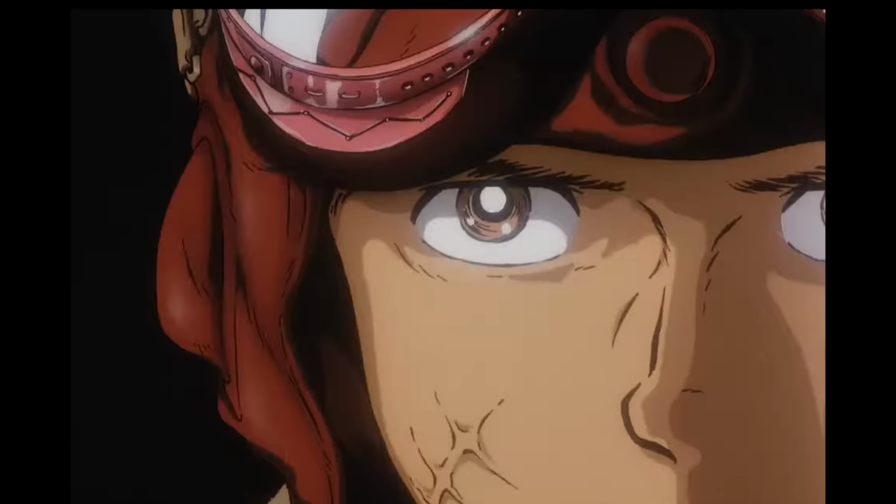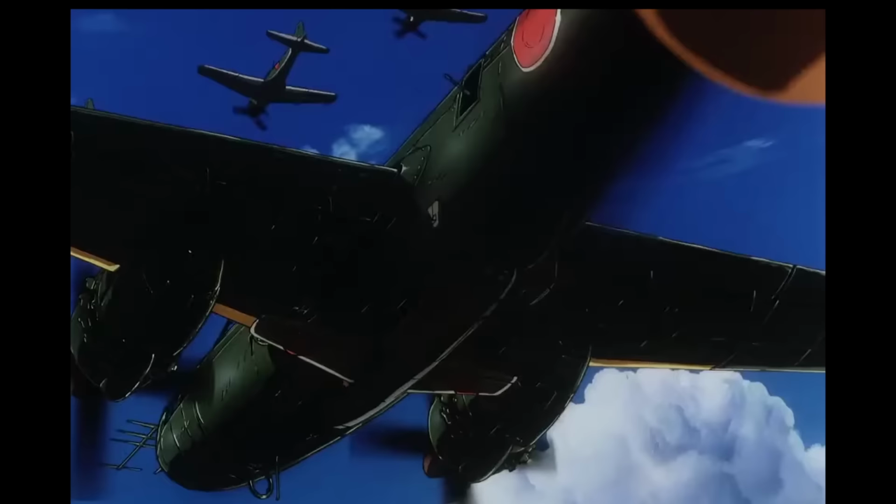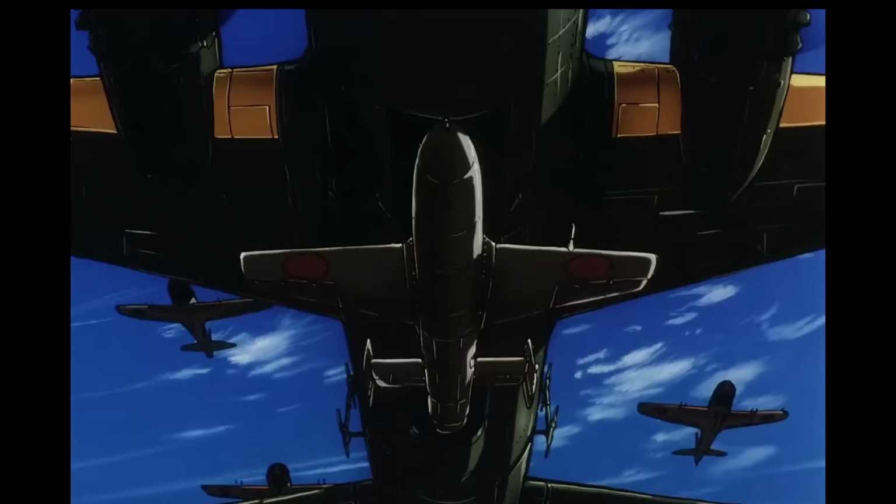The Cherry Blossom had a limited range of about 37 kilometers, or 23 miles. It was designed to be carried to within this range of enemy ships, by a larger aircraft.